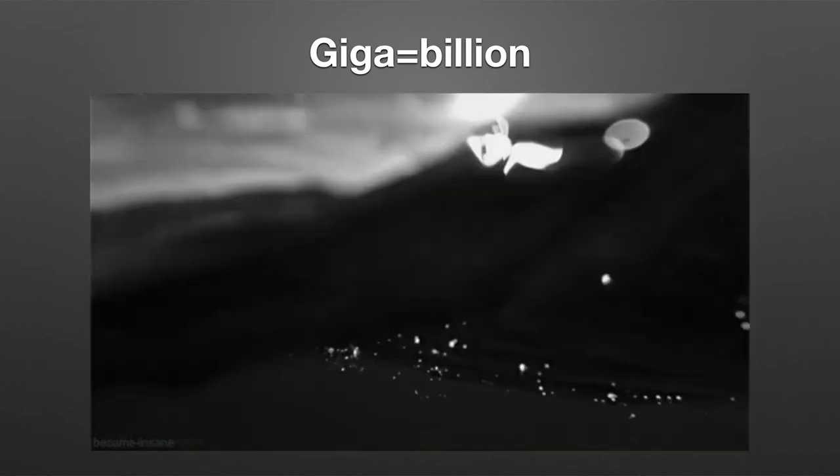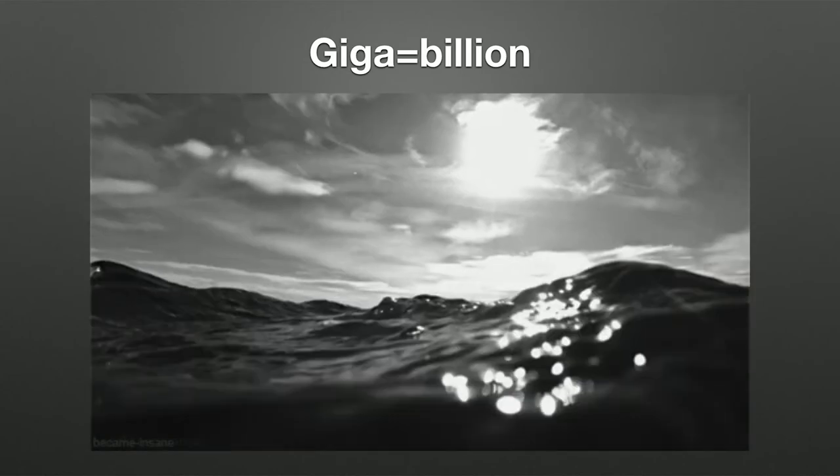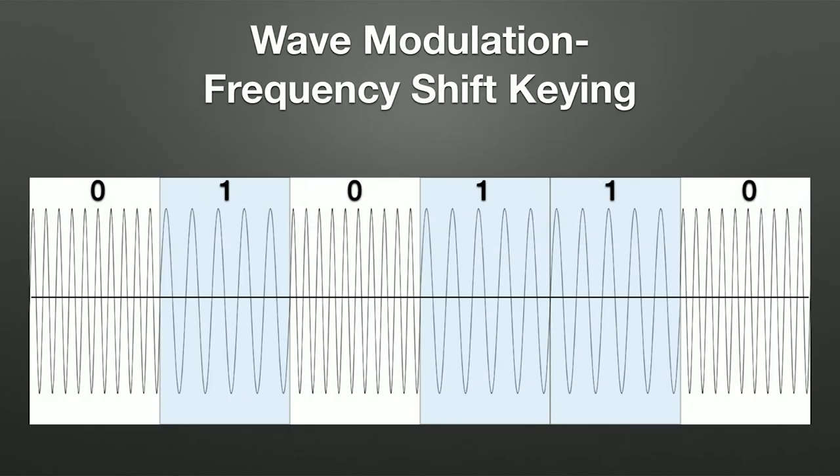Okay, so we can make radio waves, and we can measure them on a receiver. How do we make them useful? These waves are analog, but we want them to carry digital data. So we're going to go back to that modulate a carrier wave phrase. Modulate means to change. So how do we need it to change?